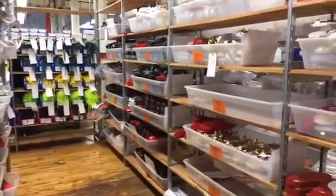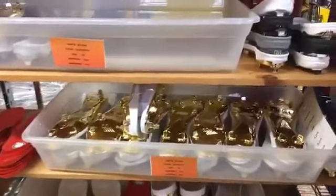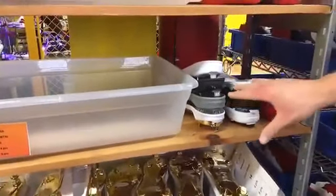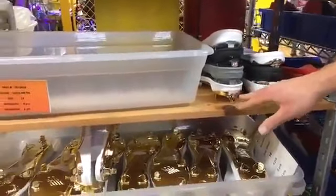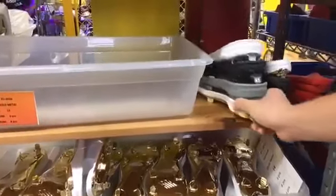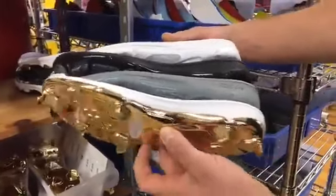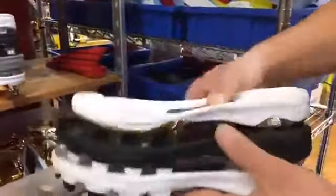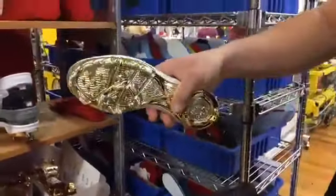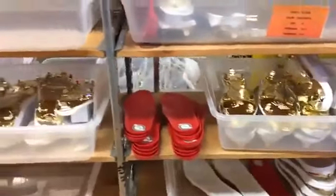So the area you see now is our kitting operation where we store and stock all the different components. So you can see here the different sole unit options and different colors that you can get. You have the ability to have a white, black, gray, or a white with a gold metal plated plate. As you can see here, they come in a couple different color options. And then as well, on the molded bottoms, the white, the black, and the new edition with a molded gold bottom unit. So much gold.